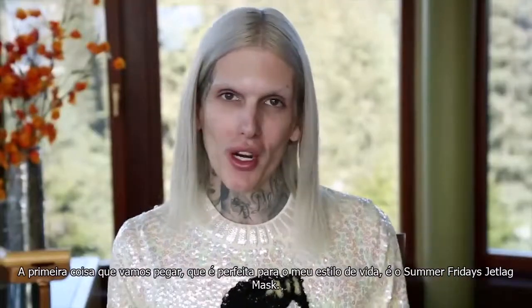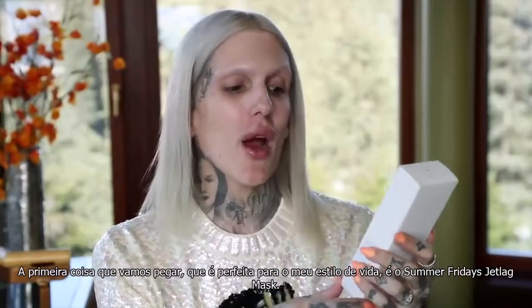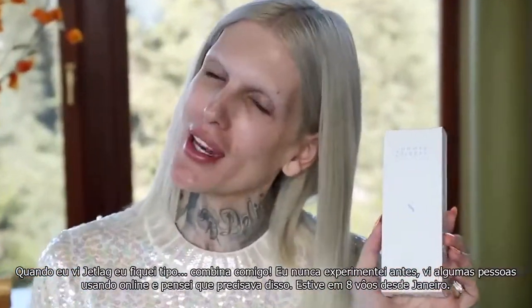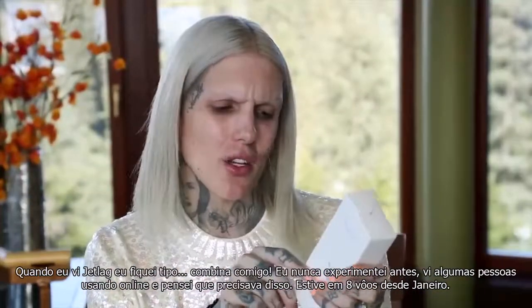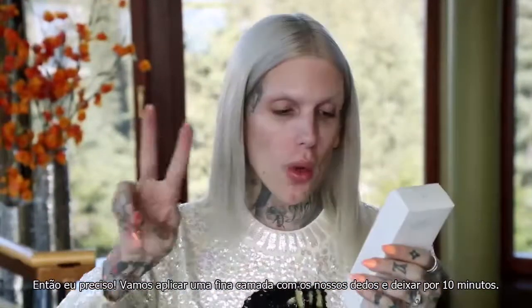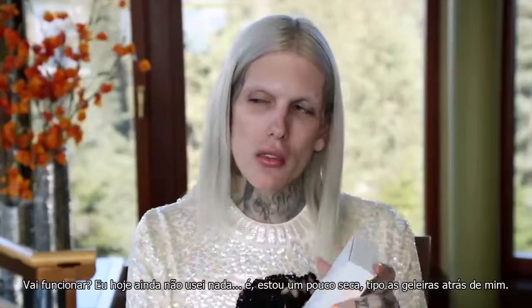Alright, so the first thing that we're gonna grab here, which is very perfect for my lifestyle, is the Summer Fridays Jet Lag Mask. Now, when I saw jet lag, I was like, I can relate. I have never tried this before. I've seen it floating around online and I'm like, I gotta try this, honey. I've been on 8 flights since January, so sign me up. We're gonna apply a thin, even layer with our fingertips and leave on for 10 minutes. Is it gonna work or not?